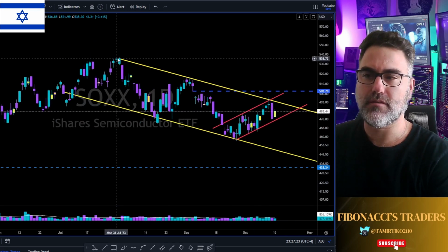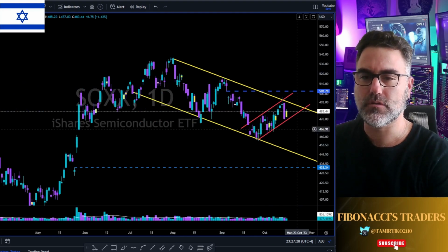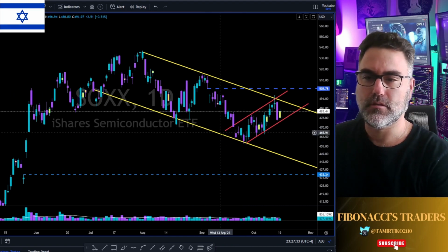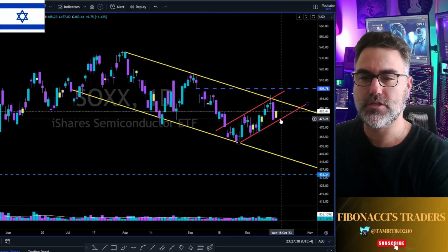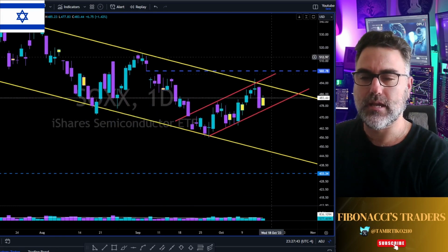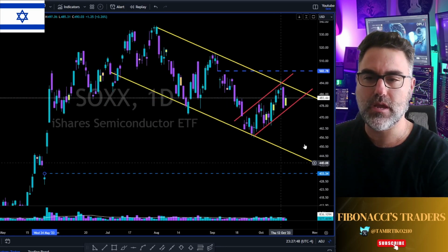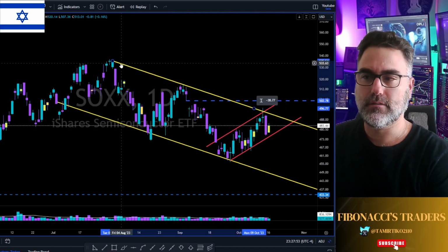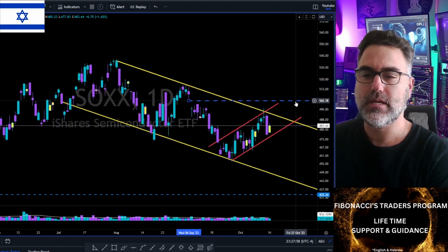SOXX, we have a yellow downtrend channel, longer term since August. We have this red channel bouncing from this yellow trend line towards this yellow trend line, breaking below this red channel, and we will see once again this yellow trend line getting retested, and then we will see this 433 gap getting filled, breaking above this yellow trend line, the trend line of the lower highs, and we will see the 502 gap getting filled.